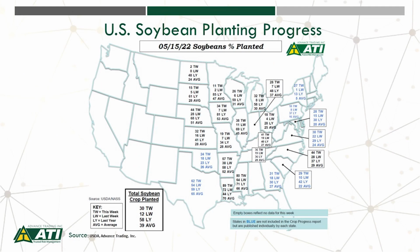We've moved into the middle of May here and the soybean market remains exceptionally volatile. Let's start out this week looking at trends in U.S. soybean planting. We're taking a look at our nationwide map here as of Sunday the 15th. Nationwide, 30% planted, a nice jump from 12% last week. However, well behind last year's pace of 58% and also behind the 5-year average of 39%.